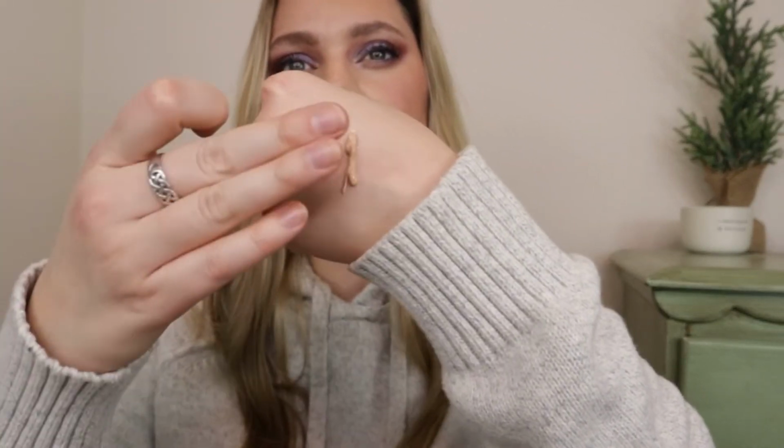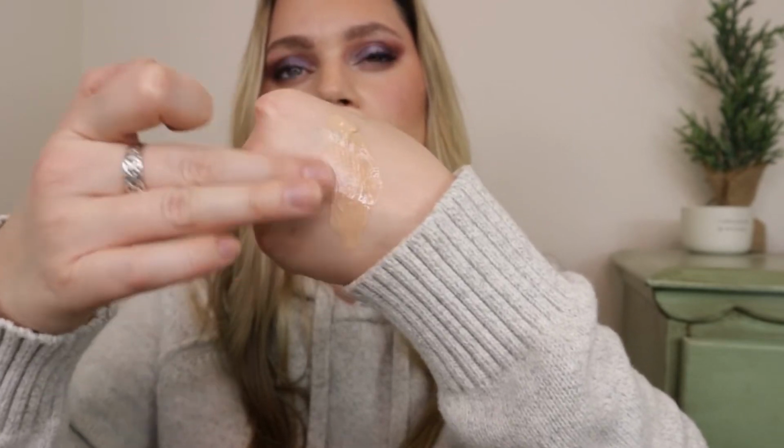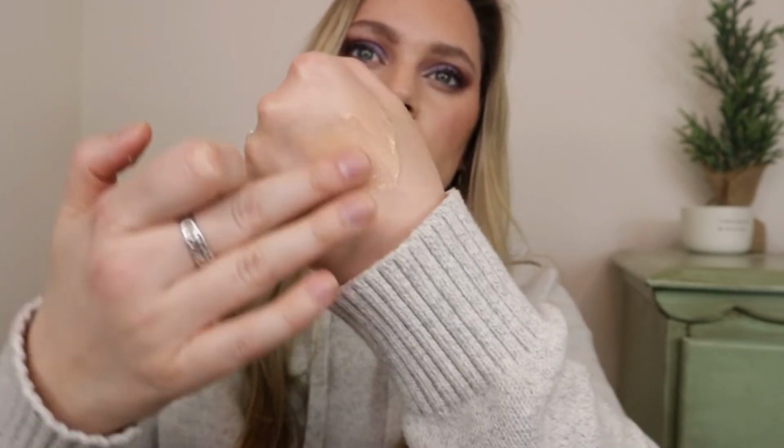It's a combination formula that's chemical and mineral. Because the formula is a combo formula, it just feels so much more like you're applying a lotion and just a step in your skincare routine. And I love that you're getting some of the mineral benefits, but you're getting some of the chemical SPF benefits as well, which is a better texture.